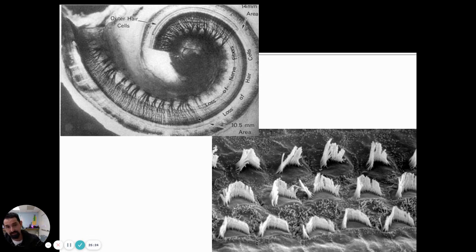So what has happened here is this person has experienced loss of hair cells between here and there. That means that they cannot hear certain pitches. They might be able to hear high-pitched things and low-pitched things, but they might not be able to hear very well with just mid-range sounds. They just don't have those hair cells. They aren't around to vibrate, so they cannot hear within this range.